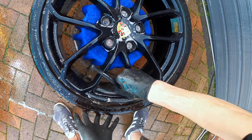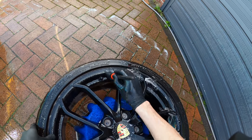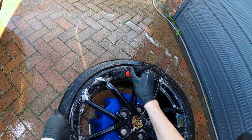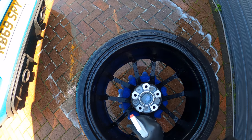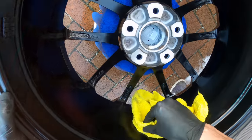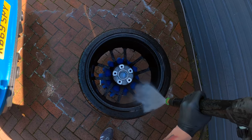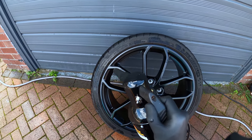A dedicated wheel cleaner clean, including thorough soft brush agitation. A quick iron remover application for the barrels, plus a tyre remover spritz and wipe down, before one final thorough rinse to remove the cocktail of potent chemical residue. I then employed a mini blower to help speed up the drying process a bit.